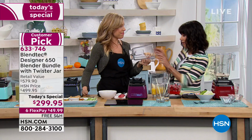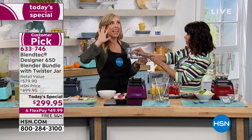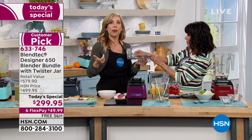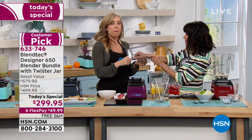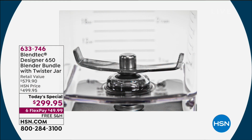Touch that blade. Wow, you did that without hesitation. Don't do that with any other blender. Oh, I know, I wouldn't dare. Sharp. This is so smooth. It's blunt. And here's why it's a blunt blade. Blendtec engineers discovered something.